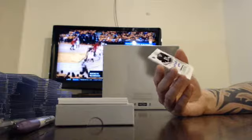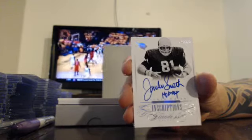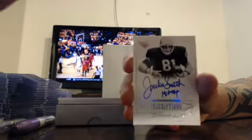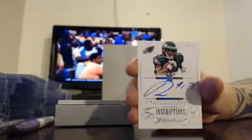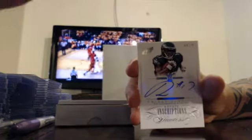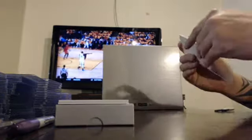Got a one-of-one auto. You've got Arizona's Jackie Smith. I think we've gotten a Jackie Smith in just about every case we've done. Got a rookie auto, /225, Nelson Aguilar for the Eagles.